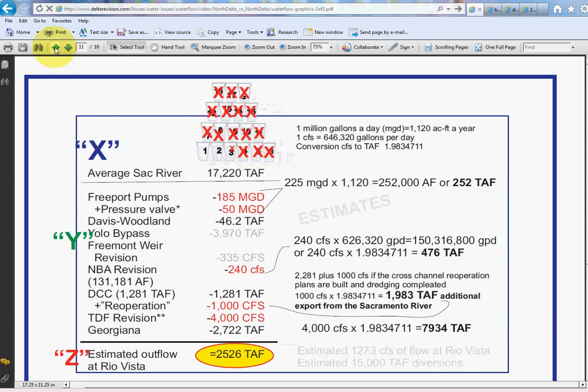Oh, you know what? I skipped something. You will notice here that I kind of faded out a little bit the yellow bypass flows, because when these averages of 17 million acre feet were done, it was not including yellow bypass flows, so I don't count those flows. And yellow bypass flows has on average been this amount, and it's very variable. Some years there's no flow on the yellow bypass, because if it's a drier water year, the weirs don't operate, and weirs are these gates that allow water to flow into that area.